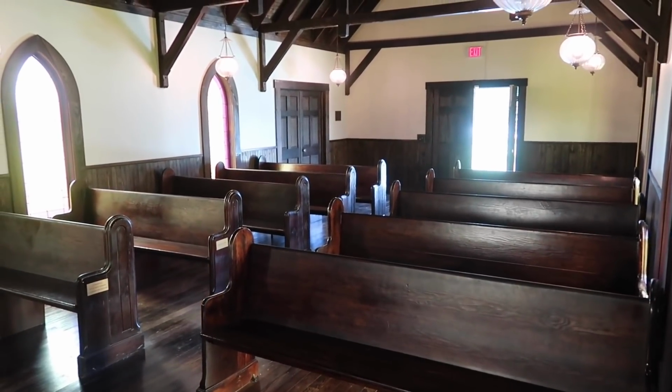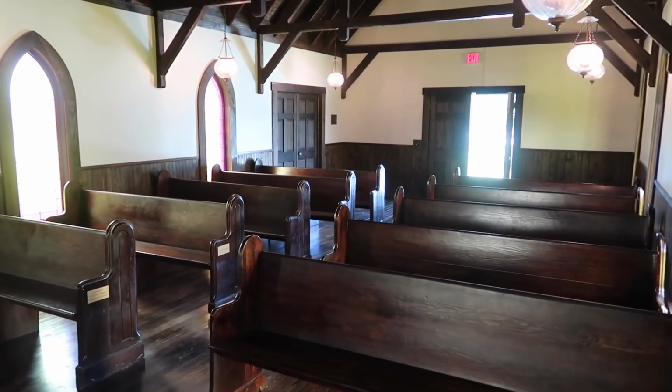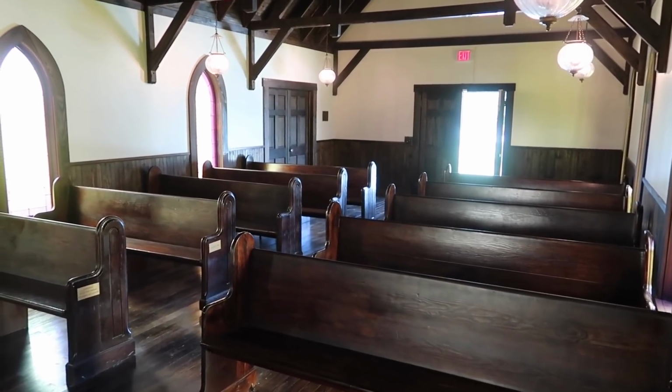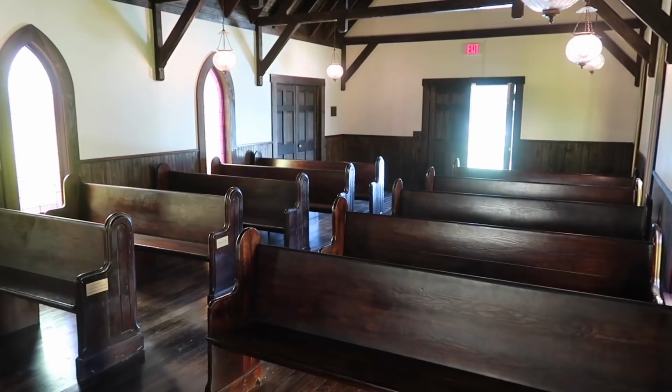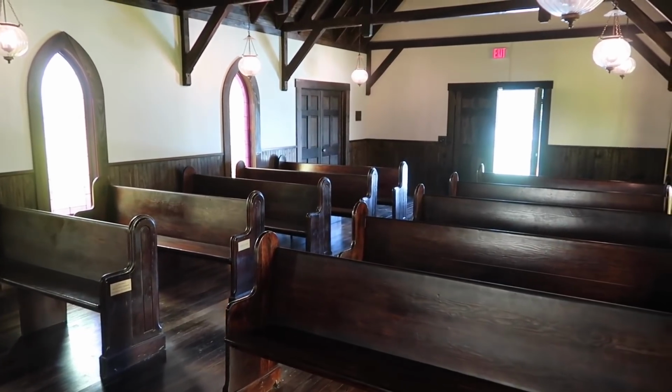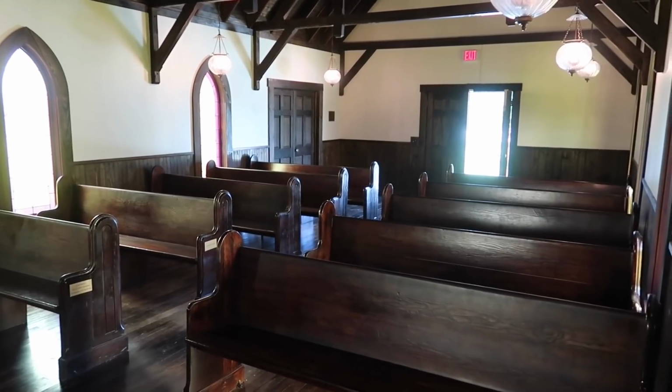This reminds me of my family's church. My dad used to be a preacher, and my uncle on my mom's side, and my grandfather on my mom's side. All in churches just like this one. Way back in the day when I was a kid, reminds me of.